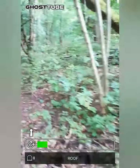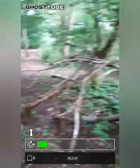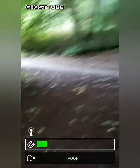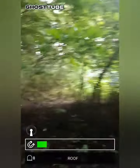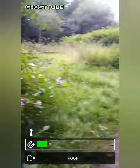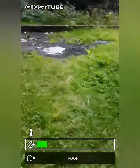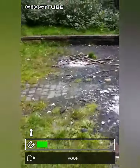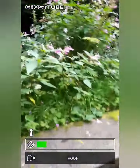I don't see anything that resembles anything to do with any more concrete stuff. Right, let's sit on the wall for a few minutes at the box and then there's not much else I can do apart from come back at night. And there's some weirdo over there. Right, let's sit here at the box, see what happens.